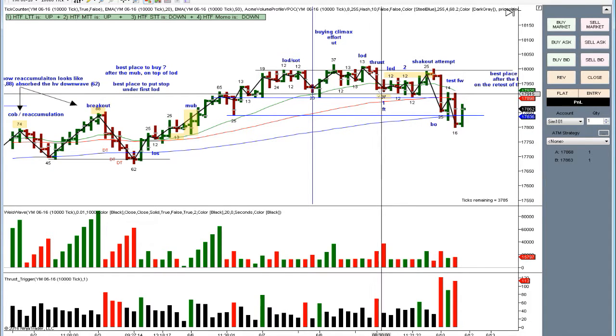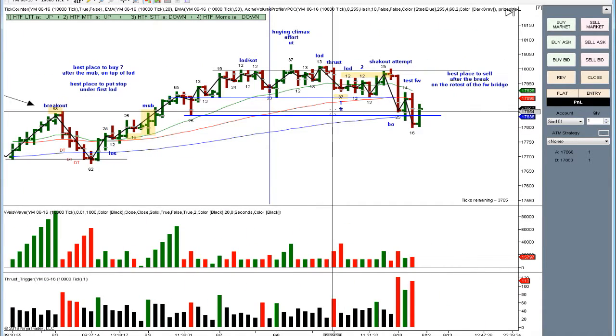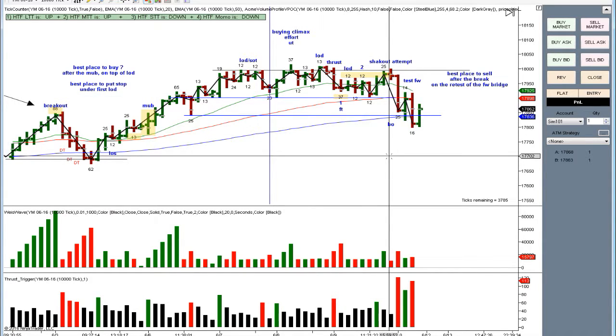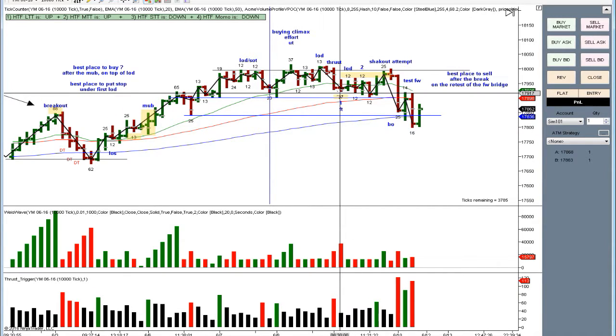You know what I mean? I want to see heavy volume here. This volume is heavy, but not really as heavy as 62, 74, 88. You want to see heavy volume. Now I could be wrong. It could go straight down. I don't know. All I know is this volume should be more for a real distribution to occur. There should be heavy volume.